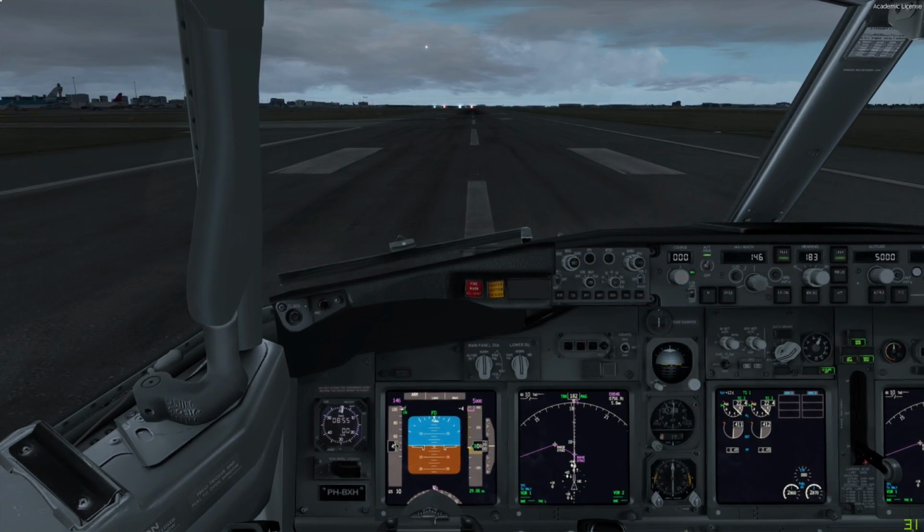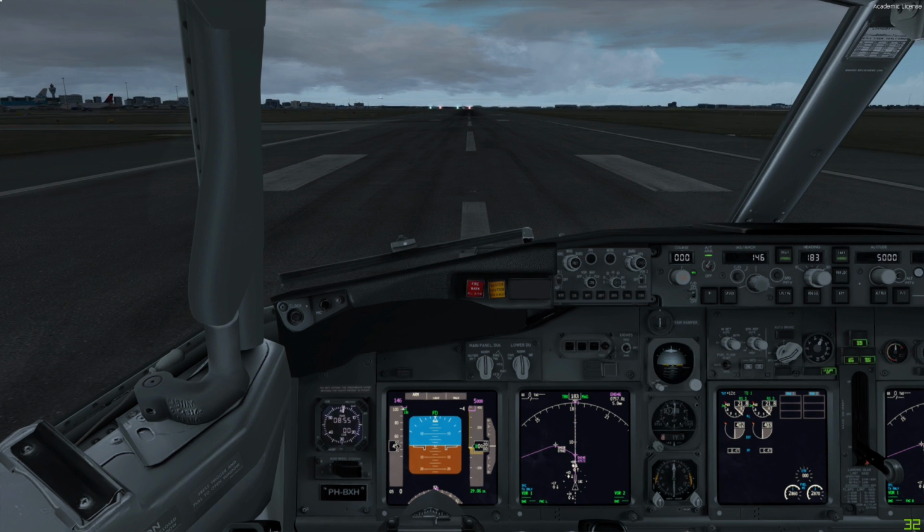1918. Wind 160 at 8. Runway 18 cleared for takeoff.